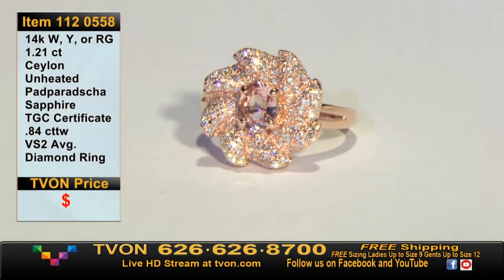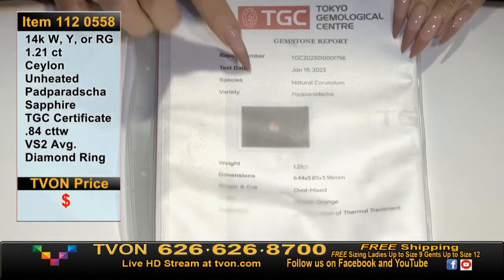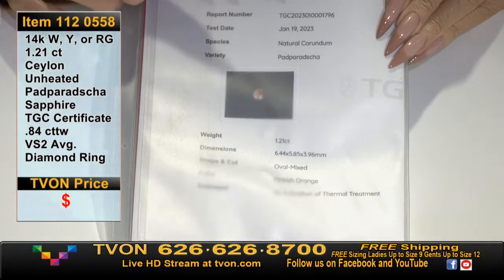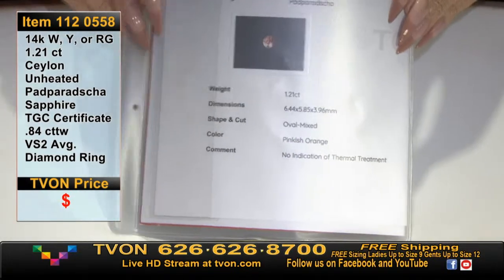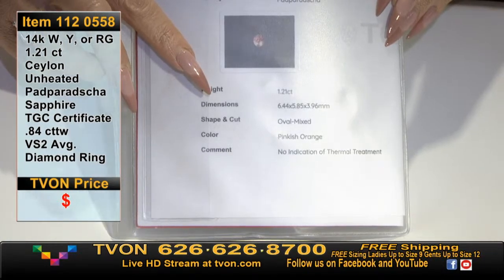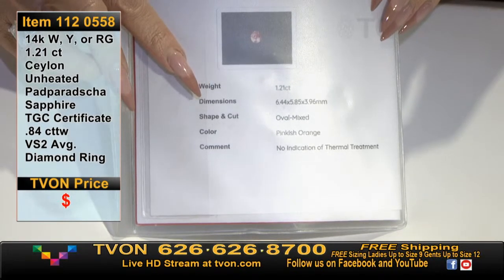It's the TGC cert, which is the Tokyo Gemological Center. And this is the cert that's going to come with it. So the loose stone was actually going to be sent off and certified first. And look, earlier this year this was done. They've got it as Padparadscha, but there's a couple really important things here that are going to come with it. 1.21 carat is the size. 5.8 by 6.4 millimeter oval. So it's really a lovely stone, very close to being almost a round.